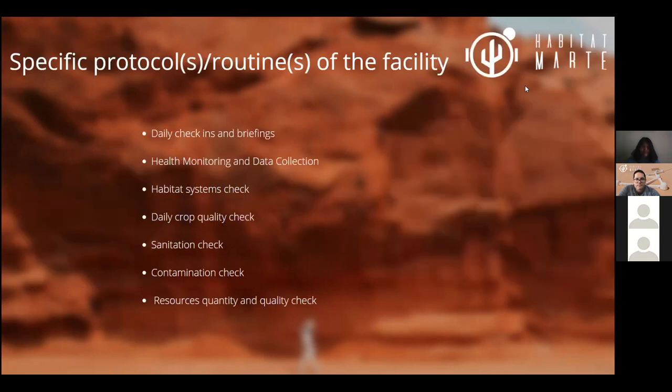So specific protocols of the facility are daily check-ins, briefings, health monitoring and data collection, habitat systems check, daily crop quality check, sanitation check, contamination check, and resources quality and quantity check.